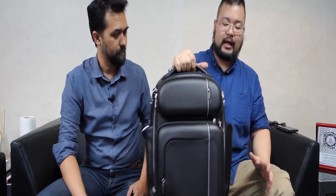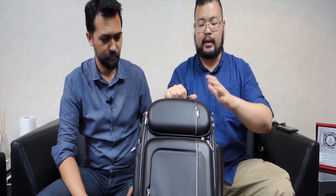So one thing people sometimes forget is that with compartmentalization, you do lose some space. Okay, so if you manage to dedicate the front all to compartmentalization and then the back is for all the bulky type of items, I think that's one of the best ways to strike a balance.